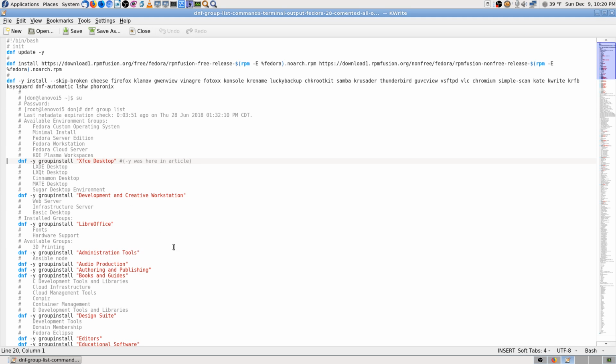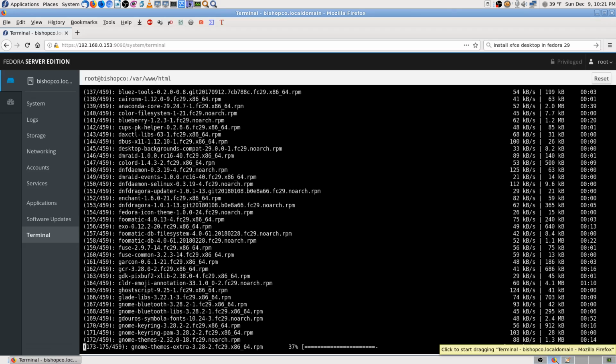That's what I did. So yeah, see, I did the DNF -y, that answers yes to everything. Group install XFCE Desktop, in parentheses. So if you know the command, well, that's just how you do it. That's how you do it now. I think that other one is actually outdated. So it's going to be a little while.